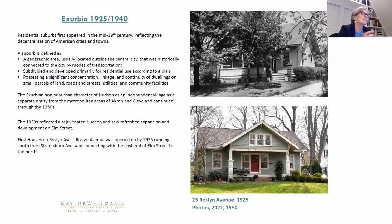So what's interesting about Hudson is it retained its non-suburban character, really independent of these metropolitan areas that were booming in Akron and Cleveland. It really, through the 1950s, when you had all that mid-century post-World War II investment, Hudson hung on and retained that independent village character. And again, that colonial style influence was throughout the buildings that you saw being constructed.